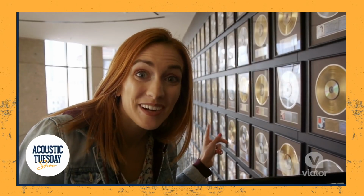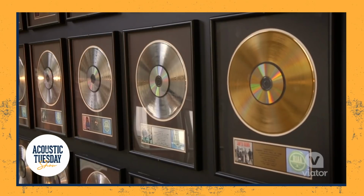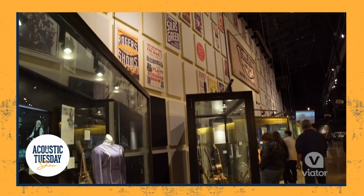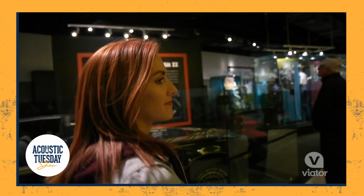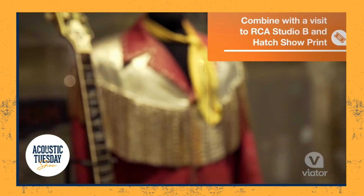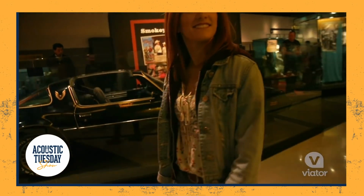Check out all these golden records, so cool. The list of artists featured here is long. Hank Williams, Reba McEntire, Dolly Parton, you name it, they're here. They're both permanent and limited engagement exhibitions, so with each visit, there's something new to see. What a cool place, and I have to give credit where credit's due.